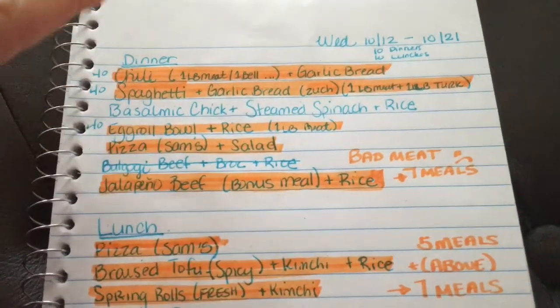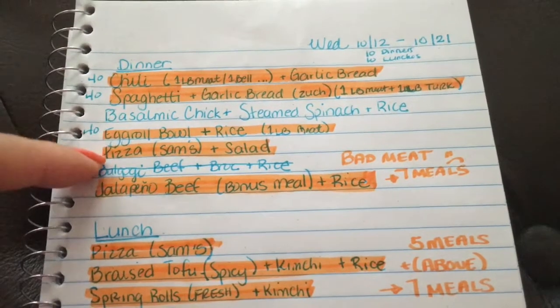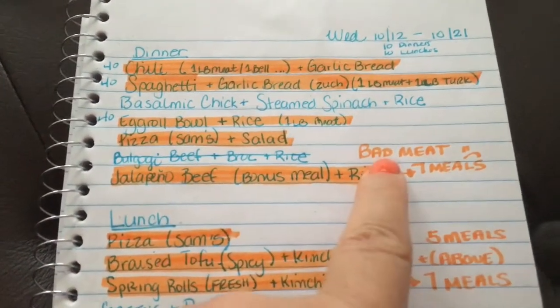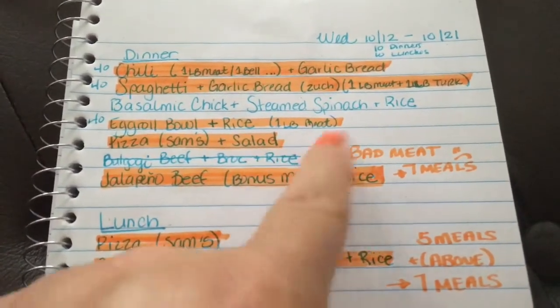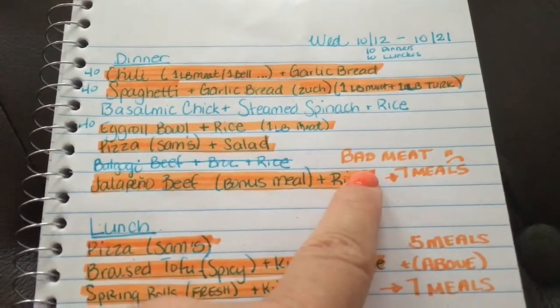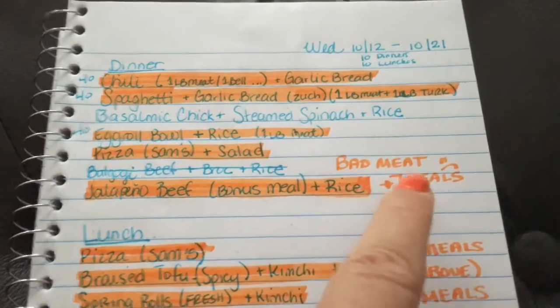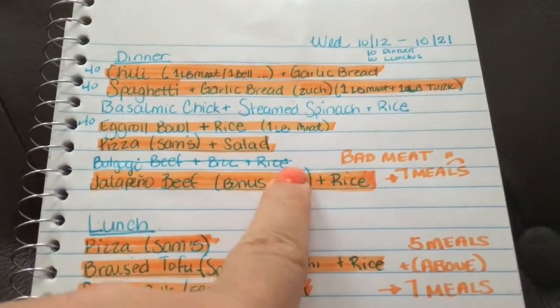Anyway, so I just wanted to tell you, I finished my meal prep for pretty much the week. We had a bad experience with the meat that we got from Walmart, and it wasn't them, it was probably totally me not picking and looking at the date, but the date I didn't realize was coming up pretty soon, and it ended up going bad. So we weren't able to do the bulgogi beef and broccoli and rice.